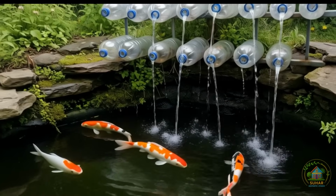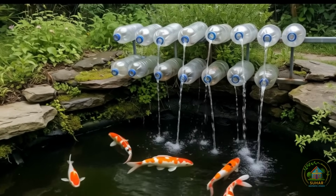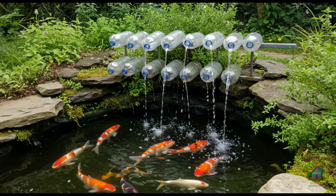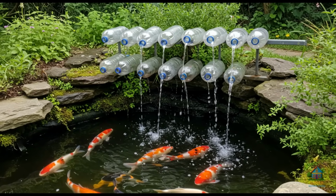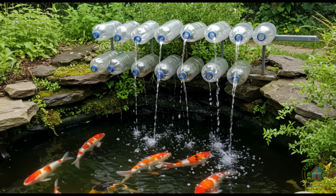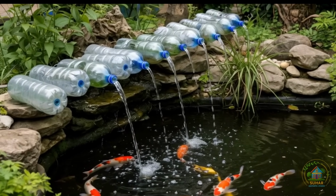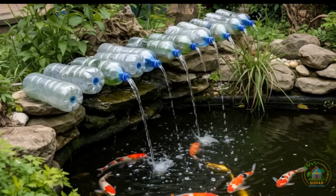Tilted over the pond's edge, each bottle has a small hole in its cap, allowing water to stream out in a steady flow. It's a brilliant fusion of simplicity and function. The gentle trickle creates a soothing soundscape, mimicking natural waterfalls. Beyond the beauty, these recycled bottles play an important role. They keep the water aerated and circulating, helping the koi below stay healthy and active.